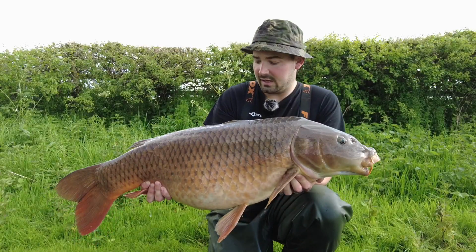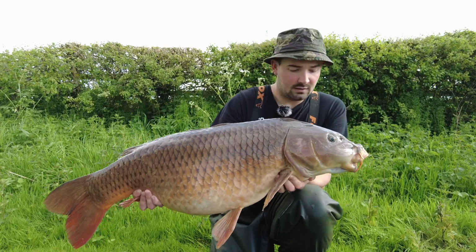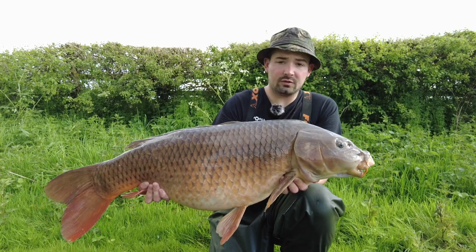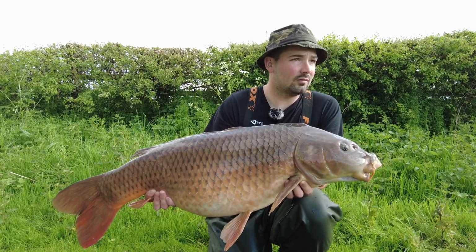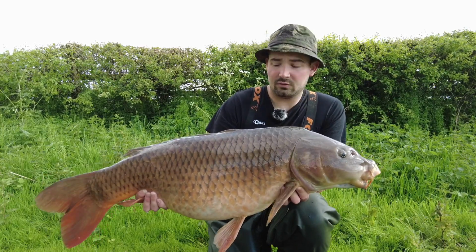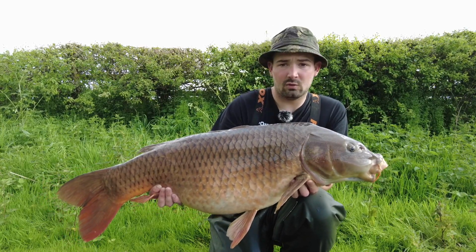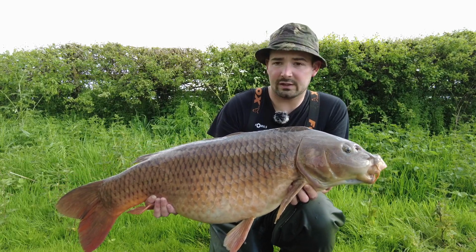Right, first one of the day. Haven't weighed him yet, but we think he's a mid-20. Lovely glass carp, which the Reservoir's got a few in now. Should have had one this morning really, but we thought around 5, so this is an early one, about 4:30. Hopefully a few more to come, and hopefully a donkey.